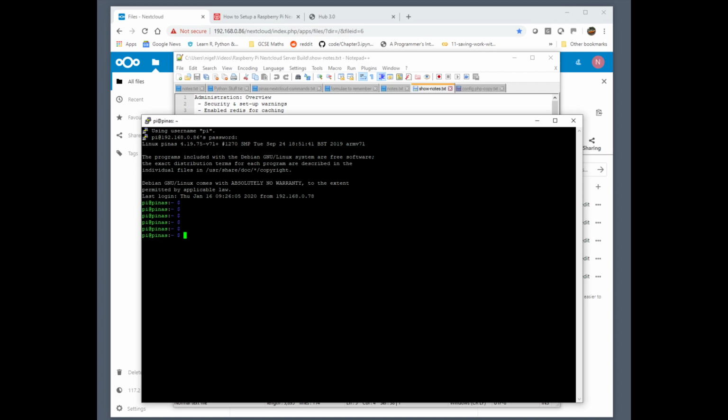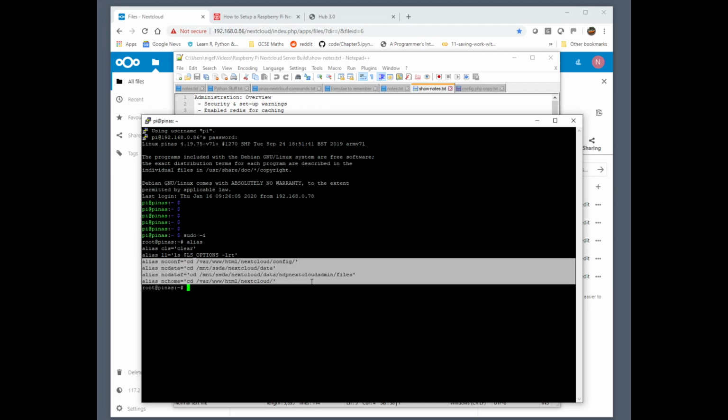So one of the other things I did actually was to create some aliases. I found I was moving around quite a lot. So I created these aliases here to navigate to the conf directory, to the base data directory, and actually into the files as well, and NC home, Nextcloud home, which still resides in var www html.